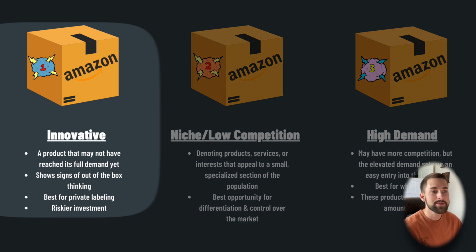All right, so let's head over to our innovative product niche that we'll be taking a look at. This is a product that has a lot of potential. You may not be seeing the demand right now that we should be seeing in future months, but it's really given us that out-of-box thinking with a product that can solve a problem for an individual.